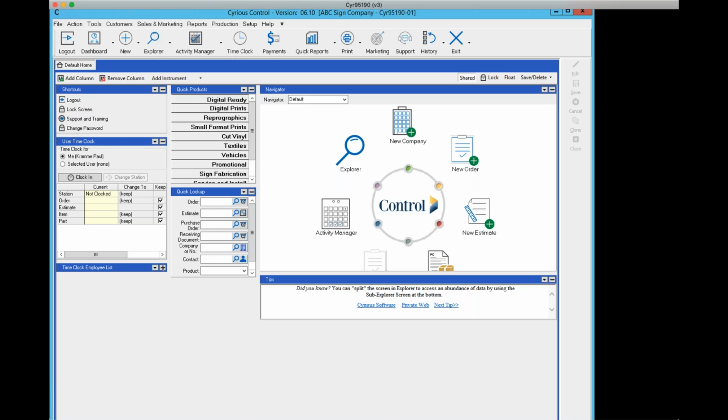We do have another question. How do you handle non-job related time? In other words, shop cleanup and organization. And that is from Pete.